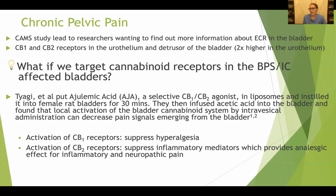So for chronic pelvic pain, how did we start using medical cannabis for chronic pelvic pain? There was a study, Cannabis and Multiple Sclerosis, that looked at cannabis for spasticity. However, the patients had to keep a bladder diary. And at the end, they found that when they took the cannabis, not the placebo, their urge incontinence decreased and their bladder control increased. So researchers wanted to find out more about the receptors in the bladder. So they looked at animal models and cadaver models.